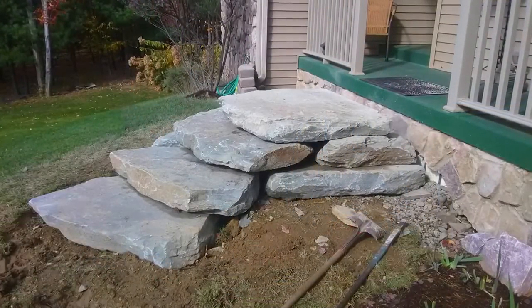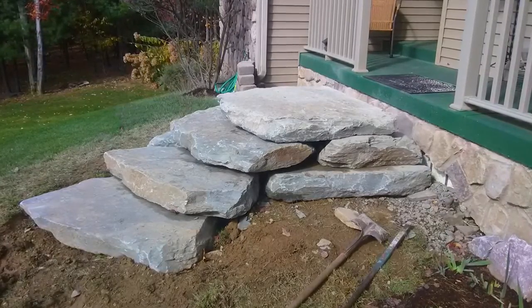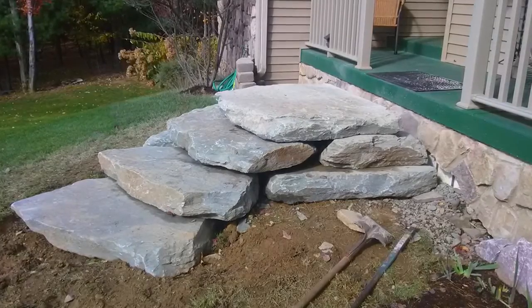It was just kind of a concrete block there, and it was very steep. We usually try with steps to maintain about a 6-inch height. And so we were able to create a stoop out of landscape boulders. And they've got some nice big size to them. They're about that 6-inch consistency, and it made it much wider and easier to get up onto the porch.